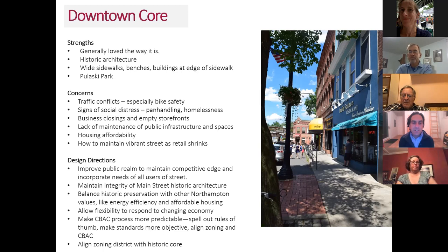So some design directions for zoning coming out of that are to improve the public realm, right? The walkability of Main Street is its key competitive edge. It really propelled Main Street to become what it was when it was the only place that had a walkable Main Street in the region. And it now has more competition. And so we need to make sure that we pay more attention to the public realm, the area between the front of the building and the curb, to make sure that that walkability continues and advances.